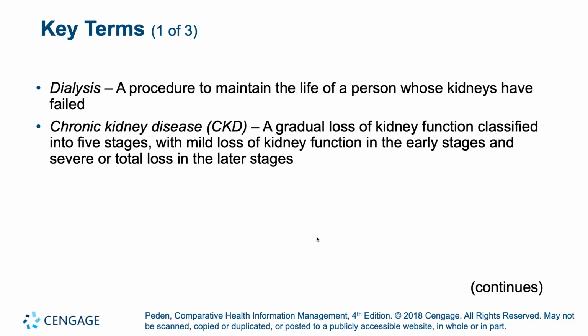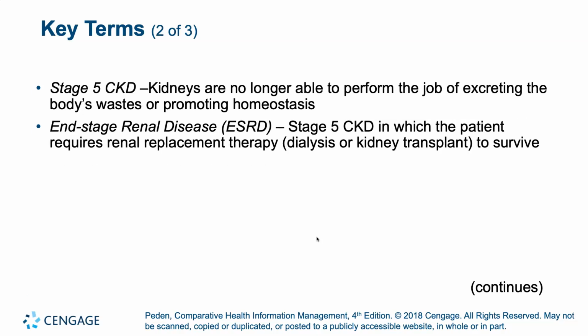Chronic kidney disease is a gradual loss of kidney function. There are 5 stages of it. Stage 5 is essentially end-stage renal disease. So you start with very mild loss, and then you get to severe total loss in those later stages. Sorry, talked ahead of myself. And so it is that stage 5. And at that point, either they're going to need dialysis on a regular basis or they're going to need a kidney transplant.